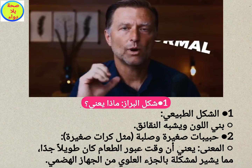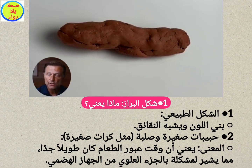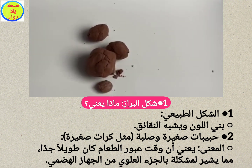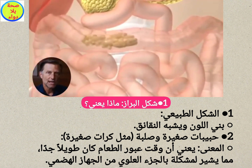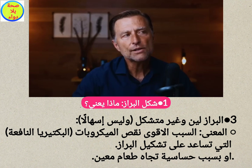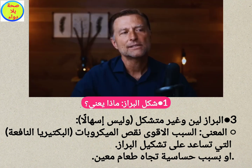Let's first talk about what normal poop looks like. It looks like this. It's brown and it's shaped like a sausage. If the stool is small, hard pellets or little balls, this usually means that the transit time, or the time it took you to digest, was a lot longer because something is wrong higher up in the digestive tract. Now let's talk about if your stool is softer, not really formed that well, but it's not quite diarrhea.